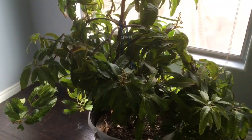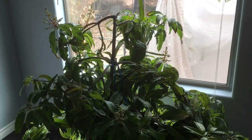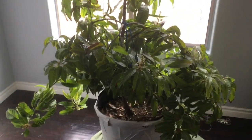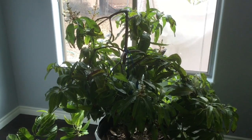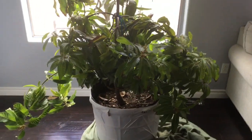And Carrie mangoes are really excellent tasting mangoes. Very floral, they have a really bold taste to them. And very juicy, the flesh just melts in your mouth. So there isn't a whole lot of structure to it. I mean, it just melts right in your mouth. Very excellent tasting mango. I highly recommend this variety.